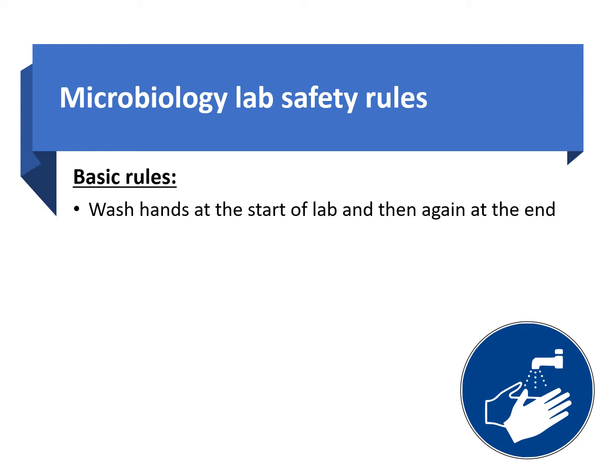Some other basic rules: you must wash your hands at the beginning of lab, and you also must wash your hands at the end of lab. Now, why do we ask students to wash their hands at the beginning of lab? Because we do not want you to contaminate your sample. During lab, let's say you would want to go ahead and culture, meaning grow, a specific type of bacteria.